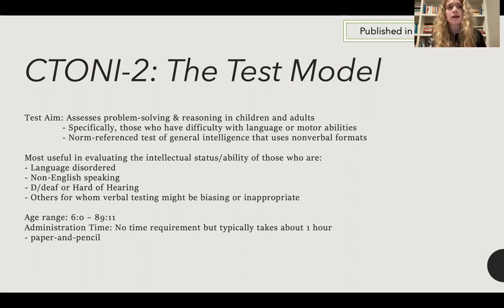low expectations and other undesirable consequences, and also looking across group membership, diverse populations and communities for those who come from cultural, linguistic, educational, or socioeconomic backgrounds that might negatively influence their performance on ability tests. The CTONI does try to account for that and be mindful of those differences so that those who are taking mental ability tests, the tests aren't biased against them or inappropriate.